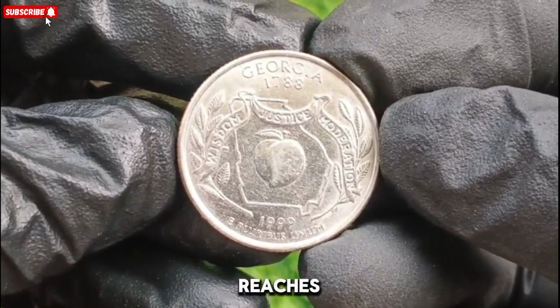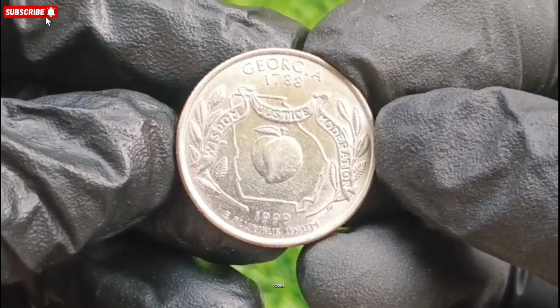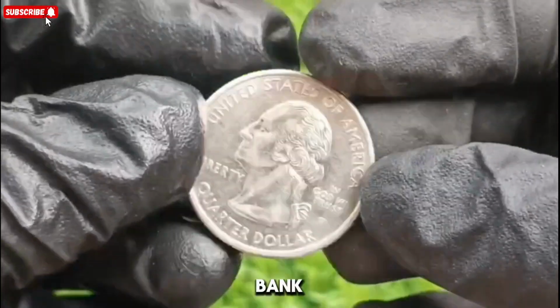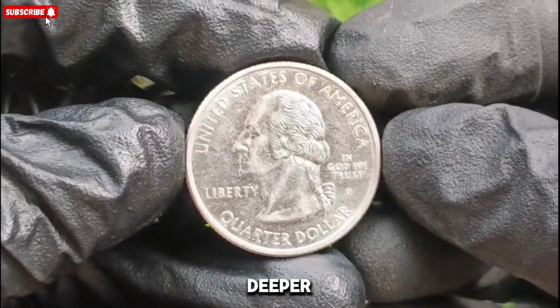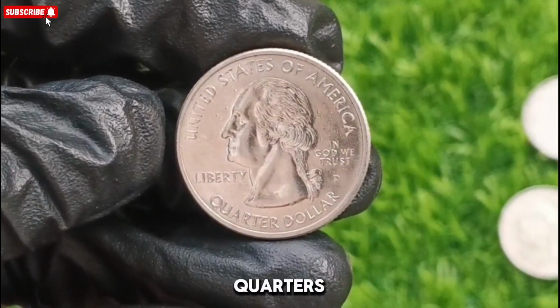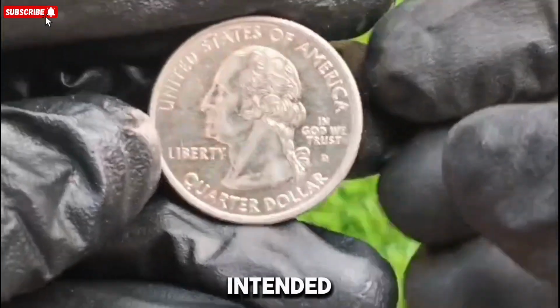Let's also talk about the silver-proof Georgia quarters, because they're a favorite among collectors who appreciate the classic look of 90% silver coins. A PR70 deep cameo silver-proof Georgia quarter can sell for several $100s today. The deep cameo designation means the coin has strong frosted design elements that contrast beautifully with the mirror-like background fields, making it a true showpiece.